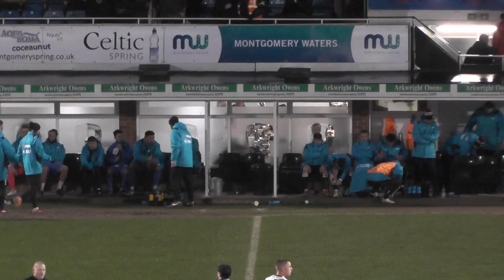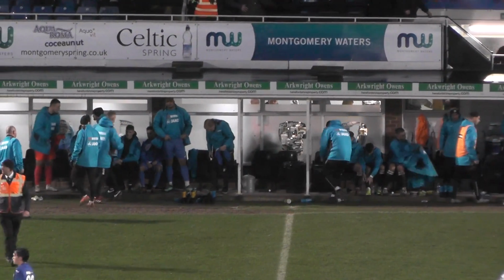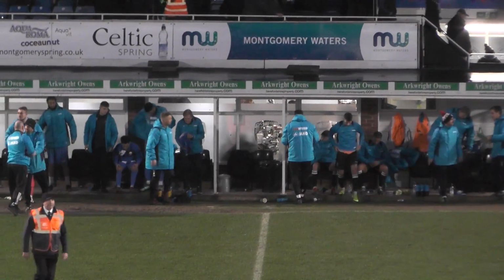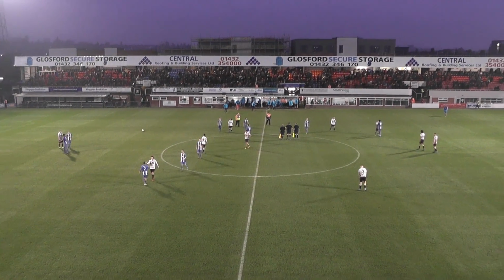There it is. Okay, fair enough. It's not what we wanted, but it's better than what we were facing at half time. It was not a good performance by the Bulls. We came more alive, I think, with the substitutions in the second half.